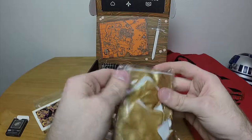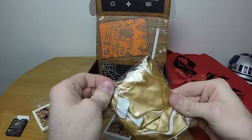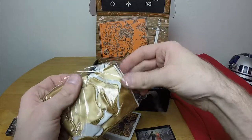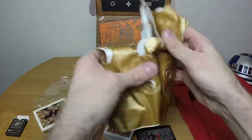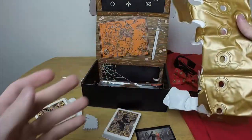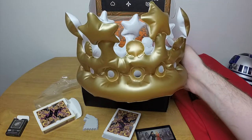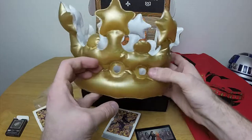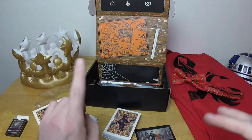How do I open this damn thing? Come on. I'm about to get sick of it. Oh, there it is. I always try to find the flap so I can open it carefully. Well, that didn't work. Oh, dear God. It's the Burger King crown. It's an inflatable Burger King crown. I'm not kidding. Okay, that's silly on a few levels. That's silly on a lot of levels, actually. I'm just going to say that straight up.